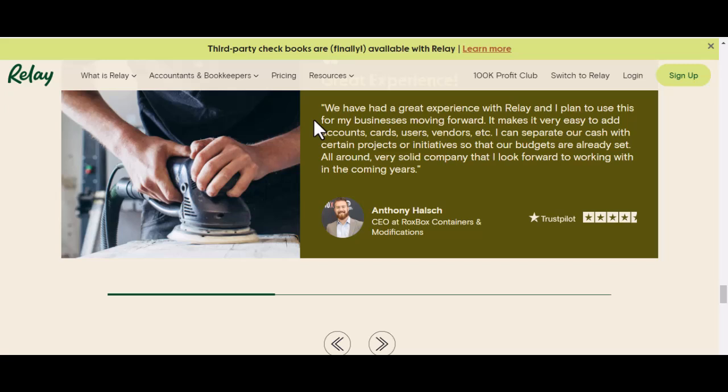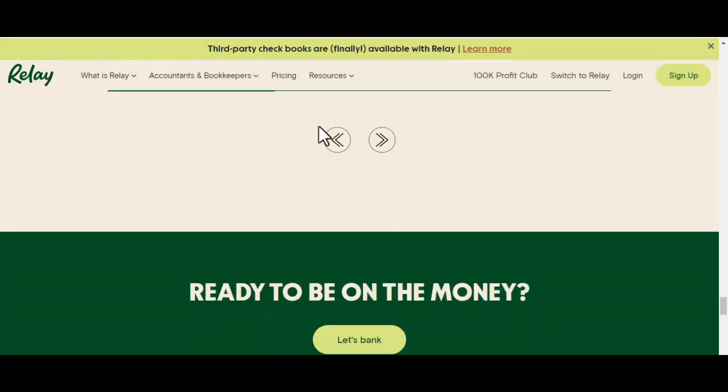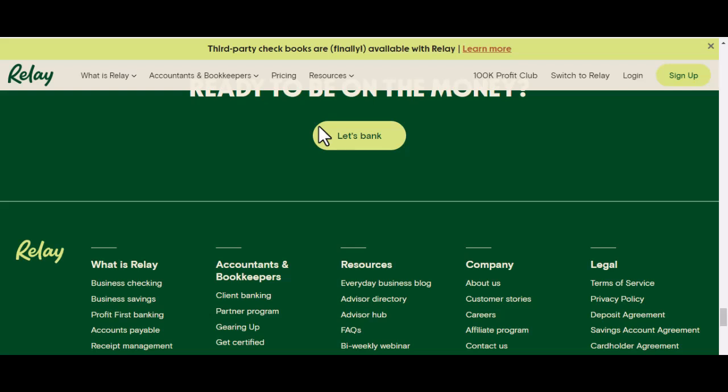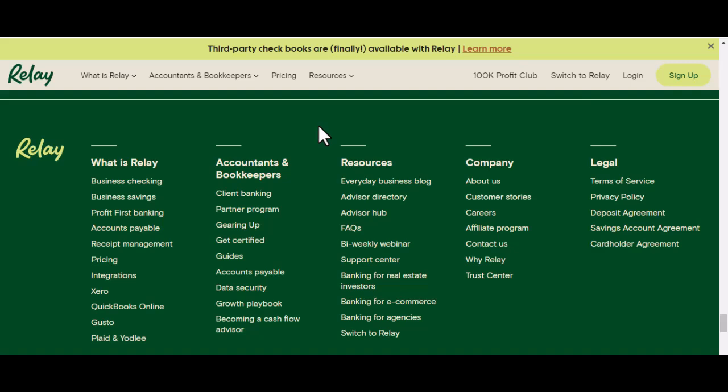Conclusion. So, how does Relay Bank make money? While it may not have the same revenue streams as a traditional bank, it leverages its digital-first approach to generate income through interest income, fees and charges, investment income, and partnerships. As the banking industry continues to evolve, Relay Bank's innovative business model positions it well to compete and thrive.